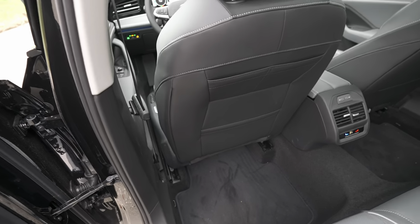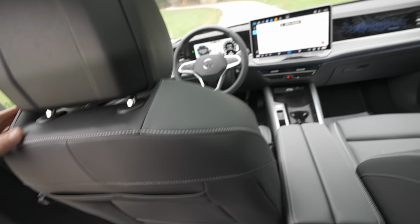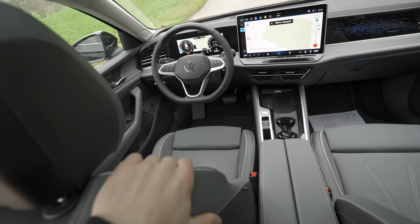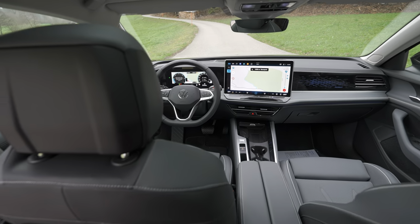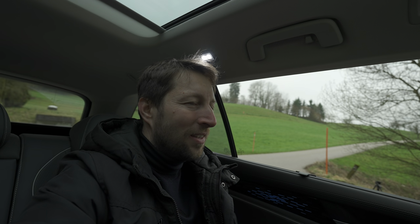And yeah, let me go inside. Before I start the video, I adjust this seat in my driving position, so now I'm 173 centimeters. Check this out, guys. But before, hear this out. Nice. Now check this out, the space.